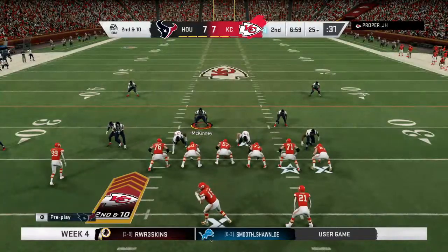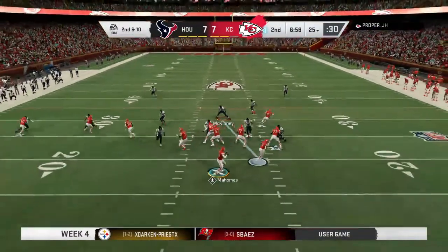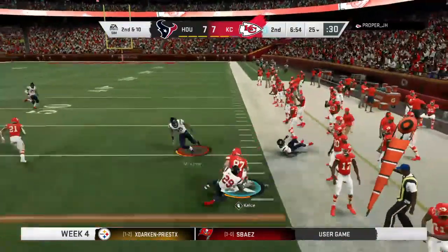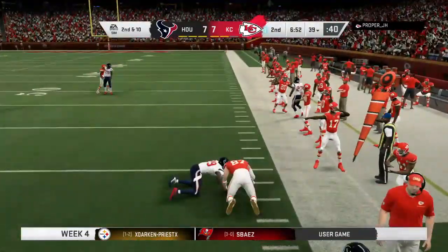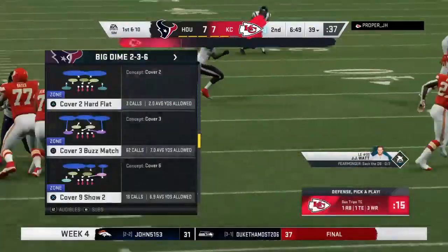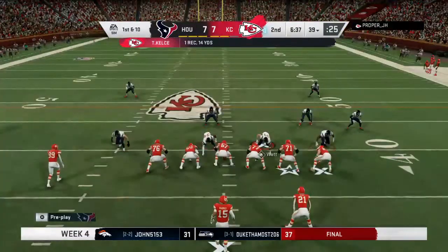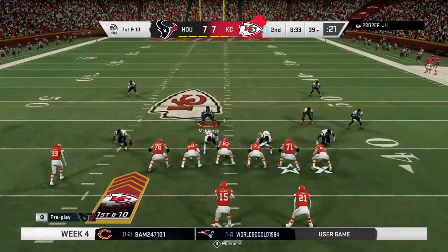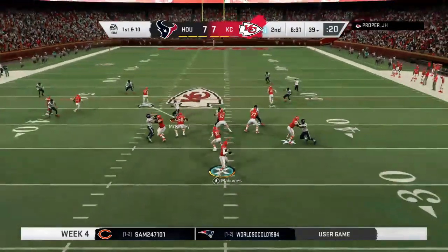Got to come out now and put together some nice plays. Mahomes will try again on second down. And this one caught by Travis Kelce. And he gets this one just shy of the 40. They'll mark him down at the 39. That goes for a Chiefs first down, 14 yards. So from the 39 now, they'll come up on a first and 10.